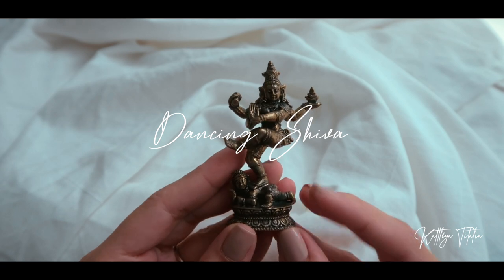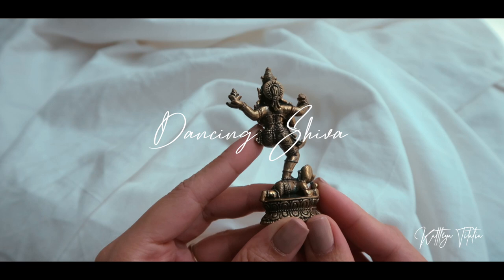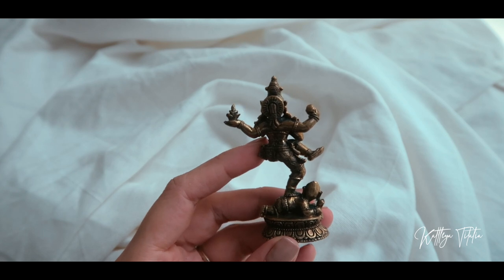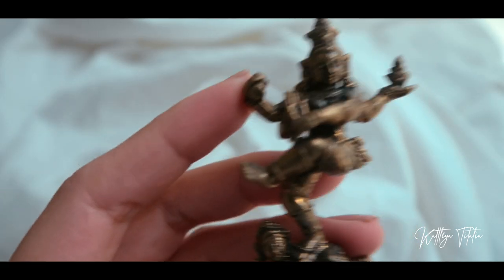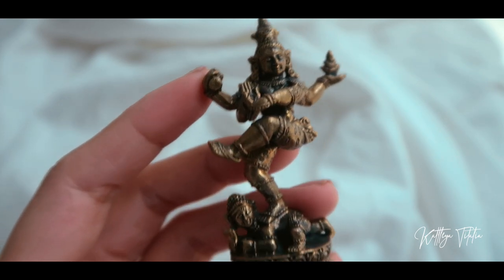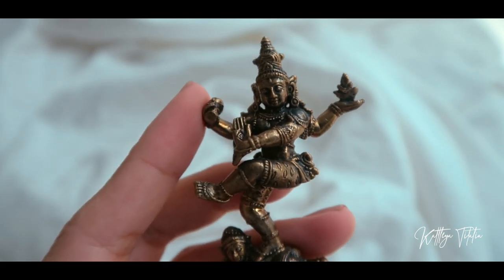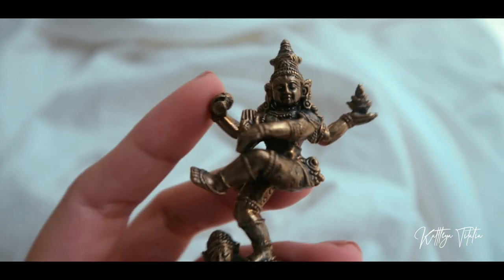From them, I got this beautiful dancing Shiva. So this is the Dancing Shiva. Look at how intricate the design is. Craftsmanship. And this is the back.